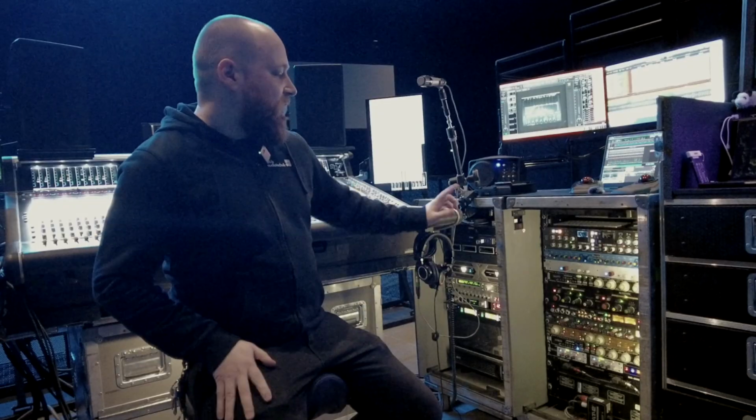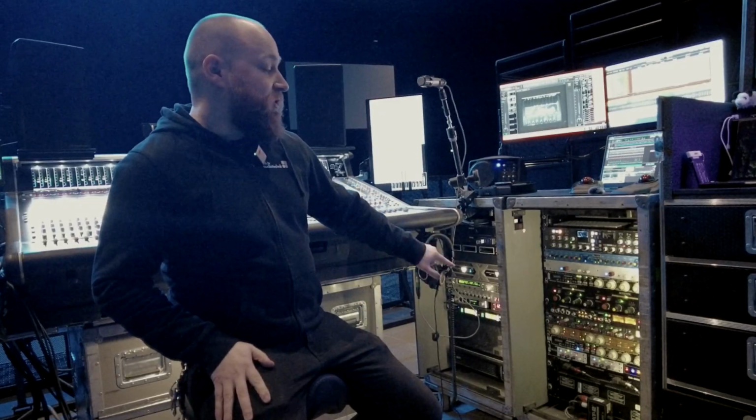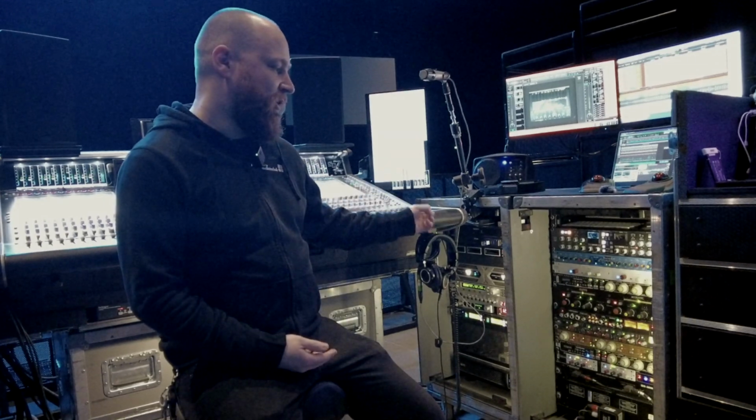The next bit is another Distressor, which started off live as a spare because it's a pretty critical compressor for the vocal. So I wanted to have another one on hand, but I felt bad that it wasn't getting any love. So I was trying to figure out where in the show I could really benefit from the sonic characteristics of another Distressor.